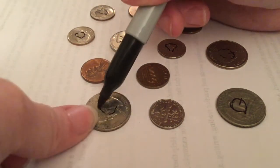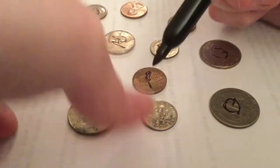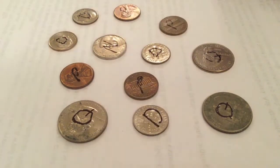Quarter, penny, penny, dime, penny, penny. Okay, there we go.